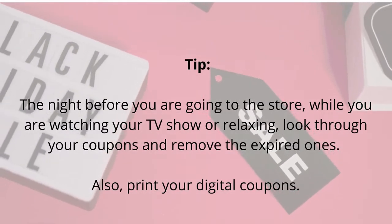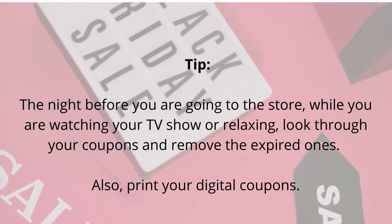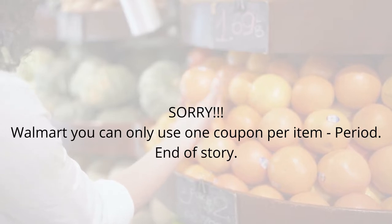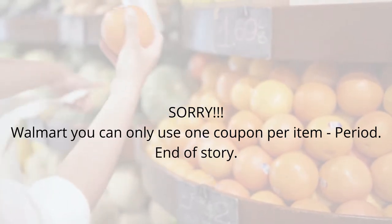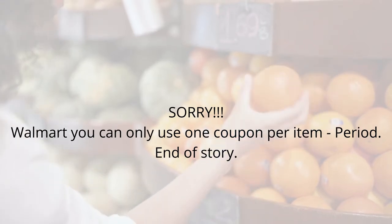Some other helpful tips to remember. The night before you are going to the store, while you are watching your TV show or relaxing, look through your coupons and remove the expired ones. Also, print your digital coupons. Sorry, Walmart, you can only use one coupon per item, period.